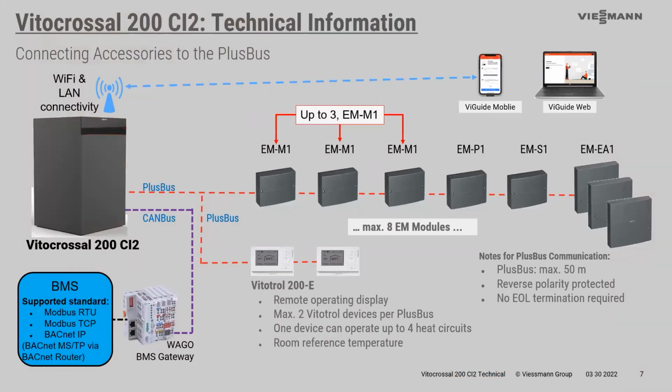Behind the whole thing is the control package. The controls are very flexible, like I said. They're using the CAN bus network now. We still have an internal Vitospin bus. We call it Plus Bus. So the Plus Bus is how all of the different modules in the Vitospin world, for mixing valves and all those other things, talk to the boiler, as well as the Vitocrossals, which we're using for the heating circuits. But the networking between boilers and the networking to the gateway is done on CAN bus.